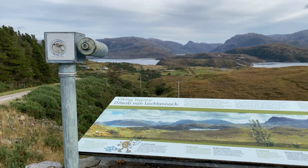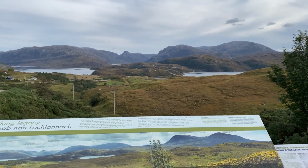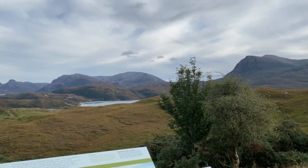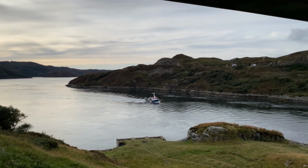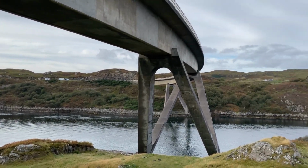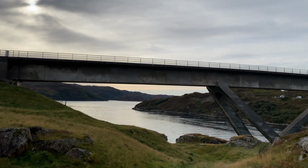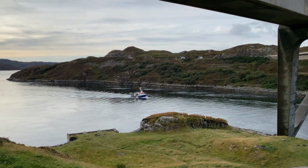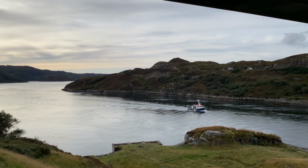So after viewing the cave, which was a really great experience, we were on our way to Ullapool, and on the way to Ullapool there is an attraction called Loch Ord Bridge, and you can stop there. We were quite lucky. There was actually a boat coming along the river, so it's a very, very lovely setting to just stop for a while, take maybe some pictures and just relax for a moment from the driving.